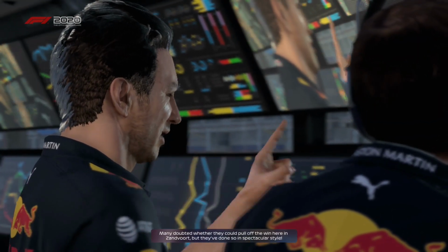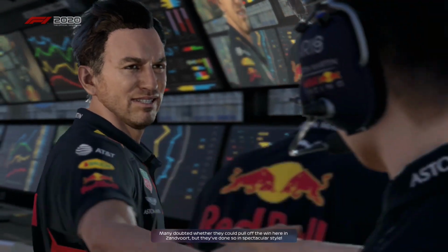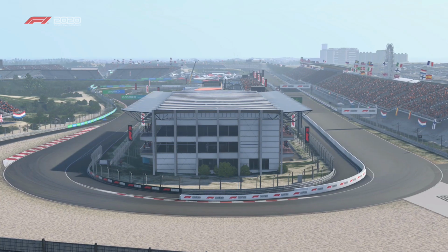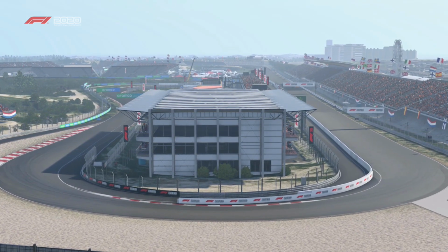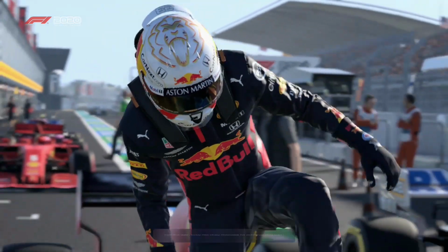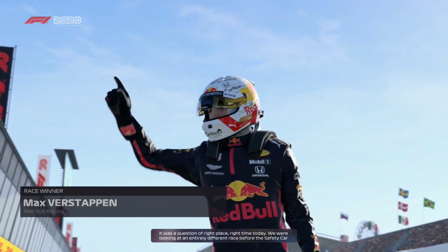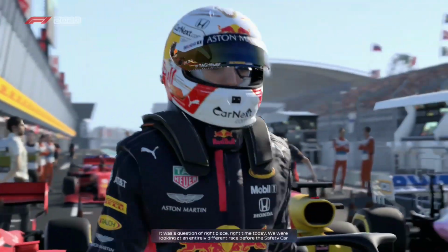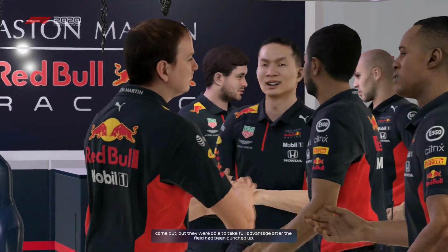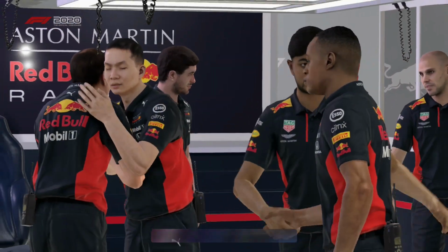Many doubted whether they could pull off the win here in Zandvoort, but they have done, and done it in spectacular style. Tell me, Ant, how did they manage to achieve this win? It was a question of right place, right time today. We were looking at an entirely different race before the safety car came out, but they were able to take full advantage after the field had been bunched up.